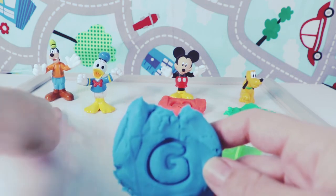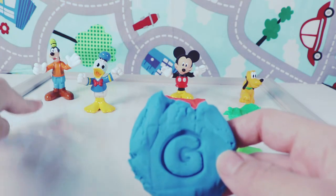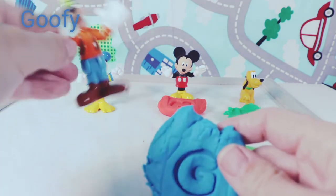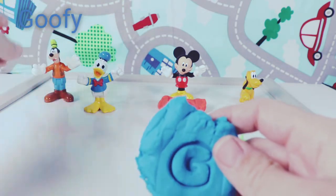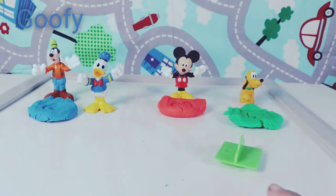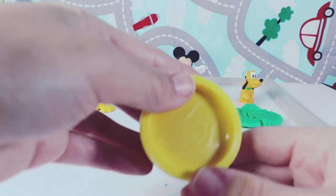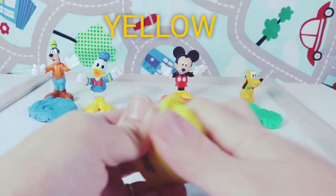Okay, let's take a look at our two friends that are left. We have Goofy. G. Goofy. I think we have a match. I'm so excited. Thank you, boys and girls. Woo-hoo. Here you go, Goofy. Okay, we have one letter left and one Play-Doh left. We have yellow Play-Doh. Let's open it up to make another letter. Yellow Play-Doh, here we go.